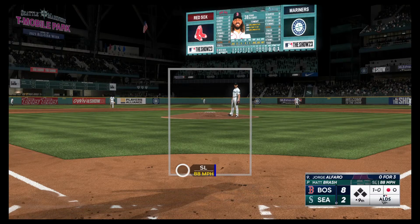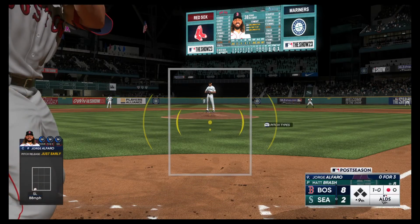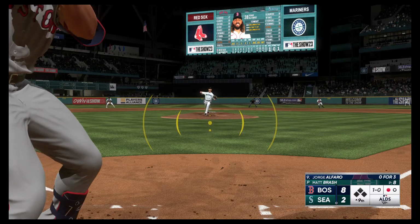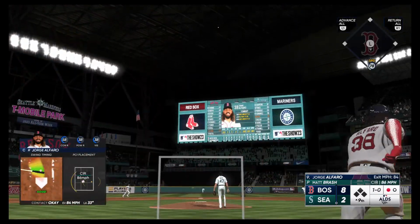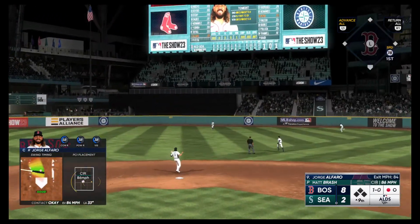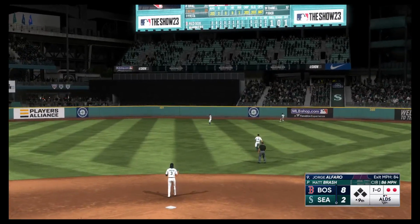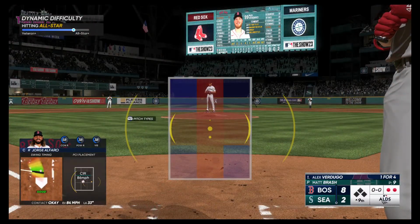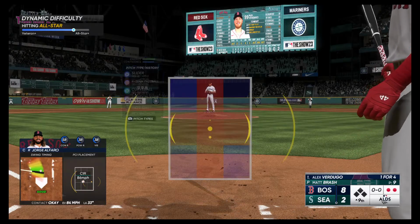Alfaro in the box here lets that one go for a ball. Movement in the bullpen. Casey Sadler getting ready to go. In the air, center field. Rodriguez settles under it. He's got it, and there's 2 away. Back to the top of the lineup. Now here's the Red Sox DH, Alex Verdugo.